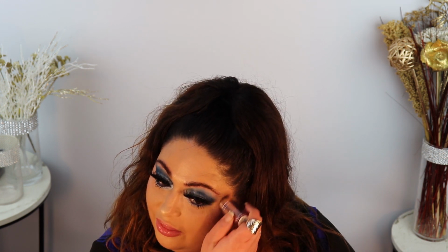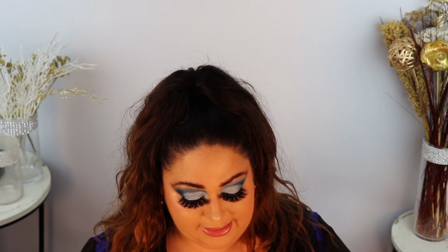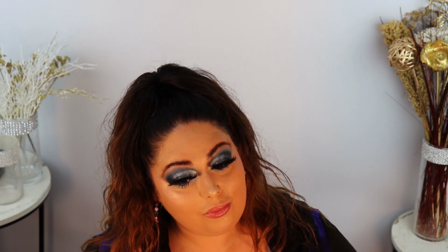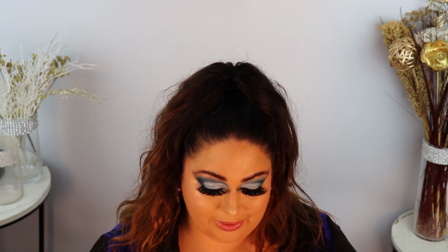Okay, so the powder was more of a gold, and this is definitely more of a champagne. It's blending out really nicely. Really nice to blend out. Very hydrating feeling. I like them both. I think, yeah, this is nice. I love that they layer. You can layer them together. You know, there's no major hiccups or anything going on.